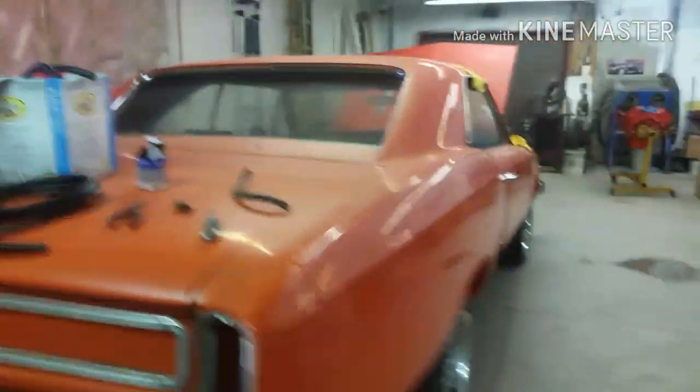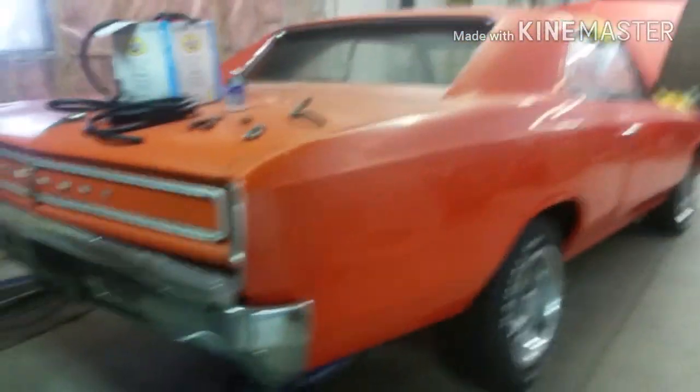I gotta, because I'm not starting this probably for a couple weeks, I need to be able to pull it out, pull it in, pull it out. It needs to be mobile. So first thing I did was get underneath there.